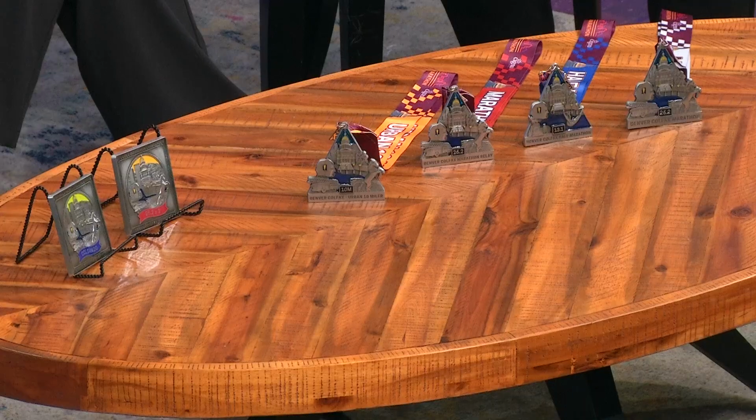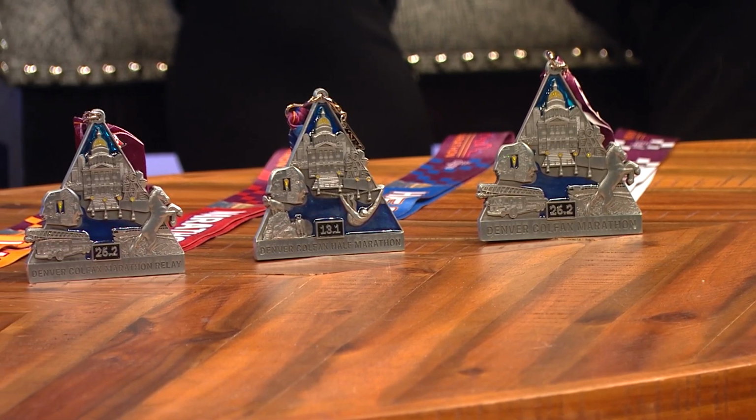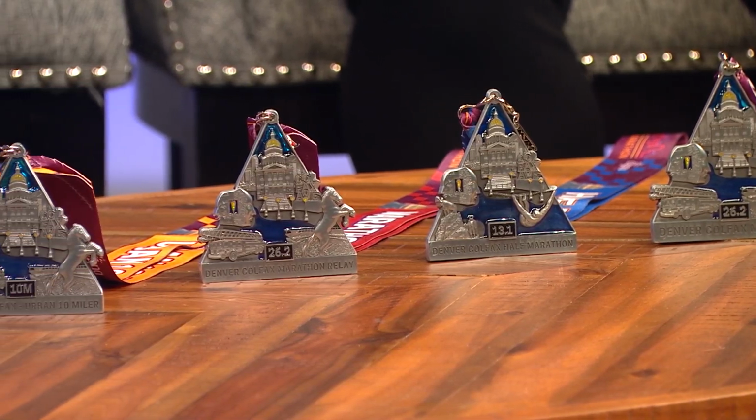Sure, this is great. Well, first of all, we have all the medals in front of us. We have the marathon, half, relay, and 10-miler. But what we do is we try to create a piece of art. Because what we realize is that you get your medal on race day, you wear it in the festival afterwards, but then you really kind of want to put it on your desk and relive it. So that's why we build them in. They even have a stand on them. But that way you can look and you can kind of relive your race.